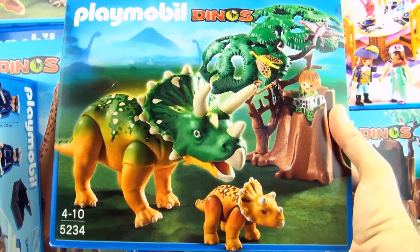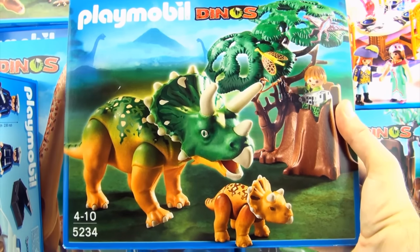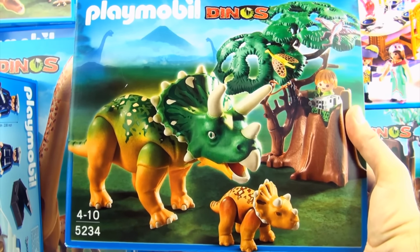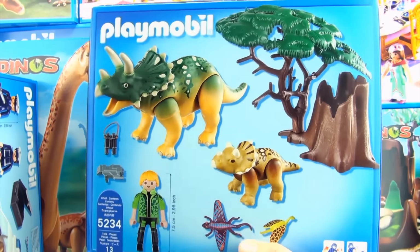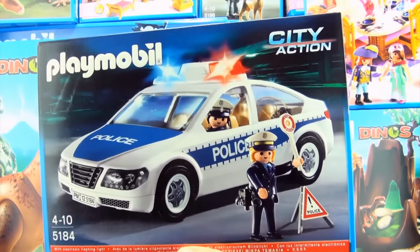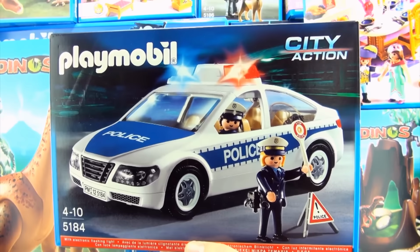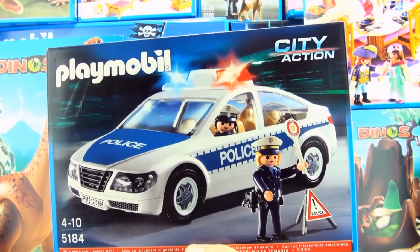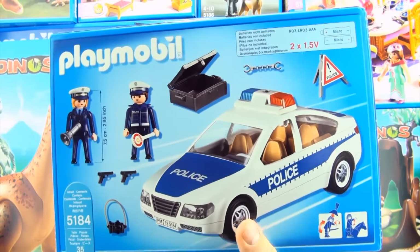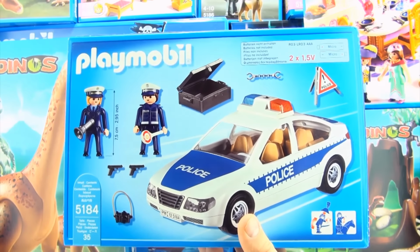We've got another Playmobil Dino set, the Triceratops. Might be good to do a Triceratops song. The Playmobil police car. That looks very good. Ready to arrest some bad guys. Got some ideas for some police songs as well.